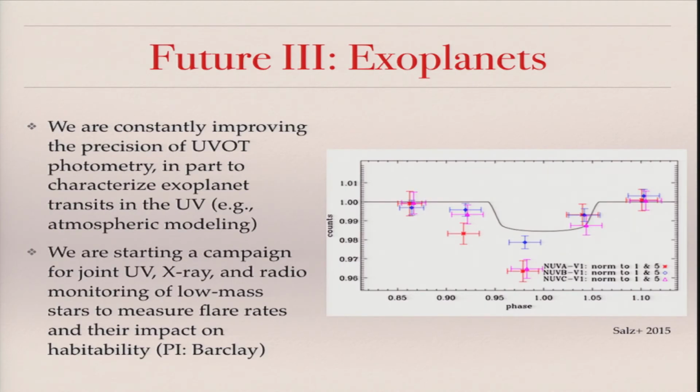And we've been trying to diversify a bit and have started doing some more exoplanet work. This is somewhat a transient science. Measuring depths of transits at ultraviolet wavelengths can tell you something about the atmospheres of these planets. Looking for flares around low-mass stars can tell you something about habitability.